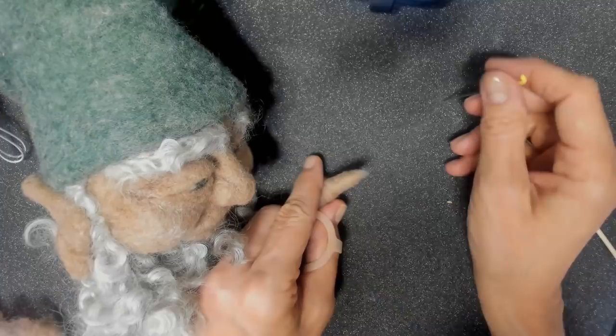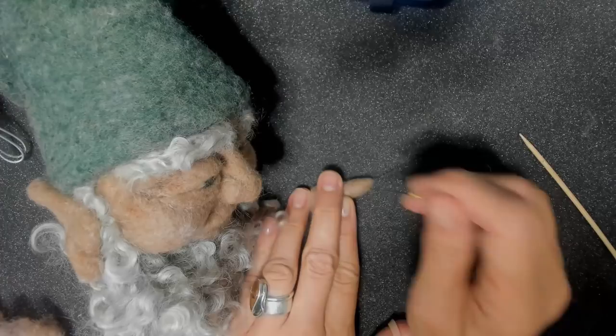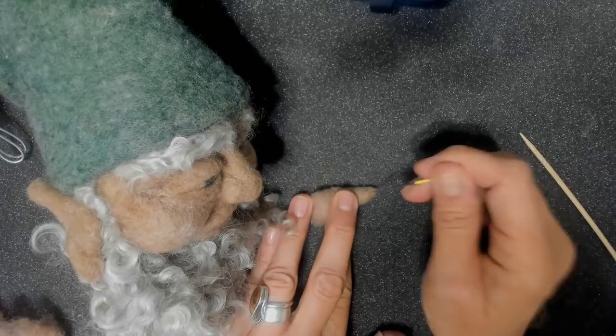So the first thing I'm going to do is just get those end fibers needle felted down, and always work like this. You don't want him to have a big indent in his nose. So tack it down a little bit and then roll your shape.